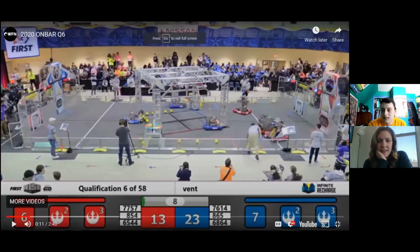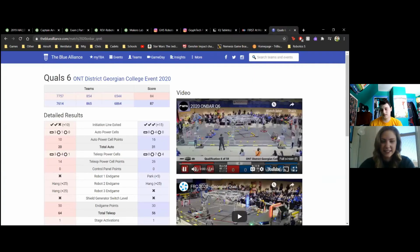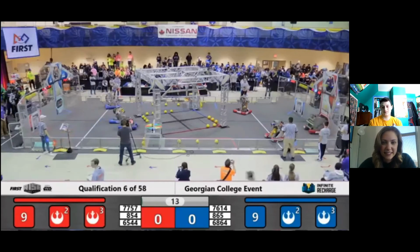This just seems like a huge event. I know you said there's teams from all over the place. Do you know how many teams there are total? Thomas was able to send me this information afterwards. There are over 679,000 students competing in the First Robotics Competition from over 110 different countries around the world. Incredible. Now back to the First Robotics Competition.